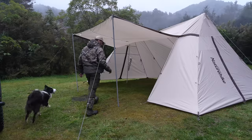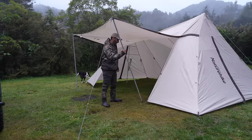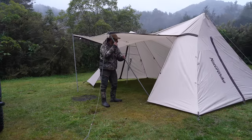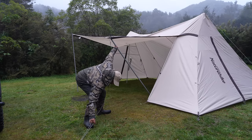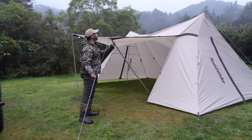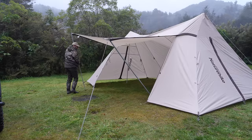Okay, so it is raining now, so I need to bring this awning down more. I think the best bet is to have it so that it will drain off like that. Yeah, so now it should flow to the front. And I'll just do the same for this one.